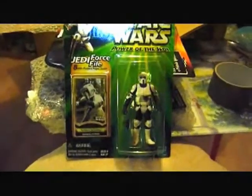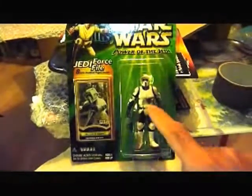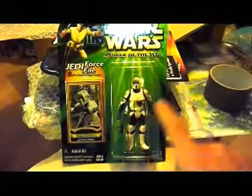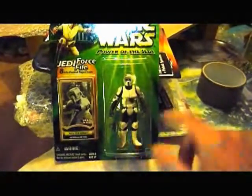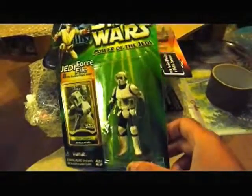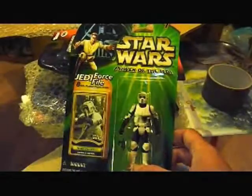Okay, this is the Biker Scout on the Power of the Jedi, and I've already done a review of this figure. This is the dirty version, and the only reason I've got this one is that one of its boots is unpainted, it's white still. So this boot should have a brown stain on it.